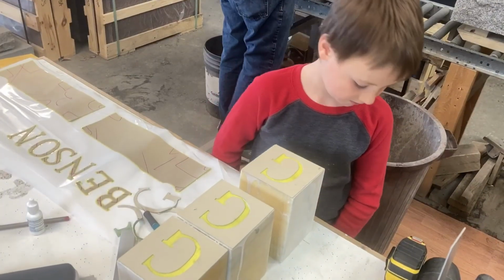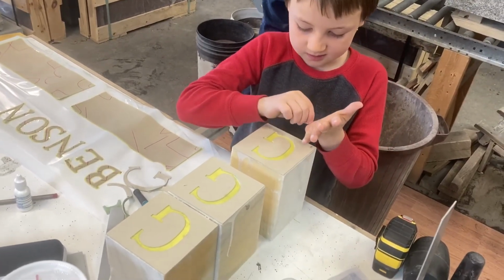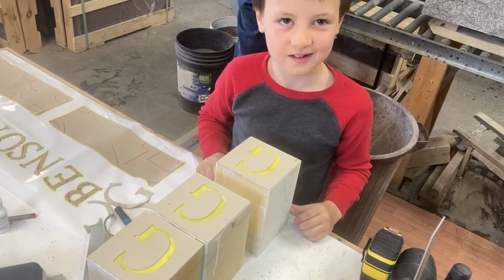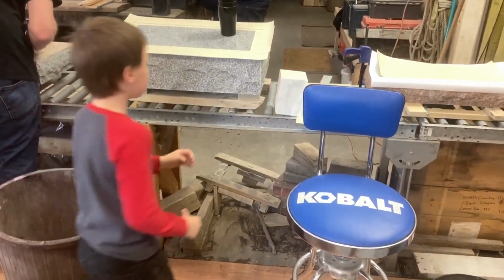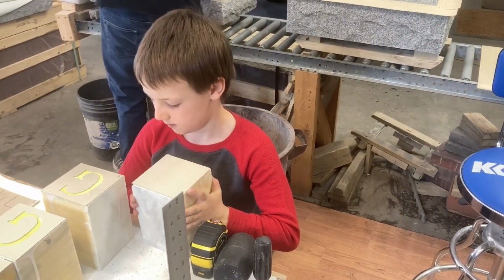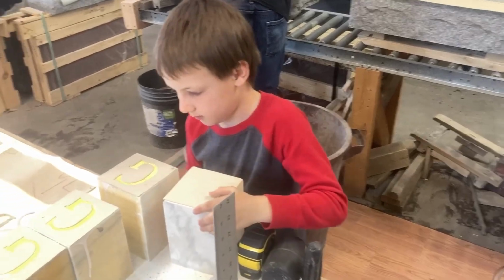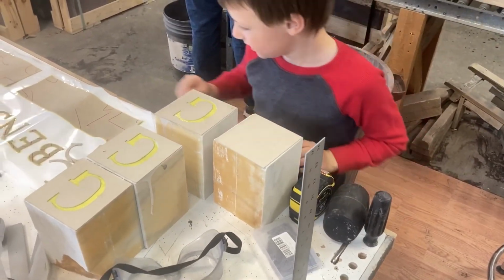All right, we're going to head back to the shop. Got a busy morning. Truck coming in around noon, so we've got to get prepped for that. Champion, what you working on? Do you know what you're working on? They're called corner markers. There's one more to do. What's the letter you're working on there? G. G. Oh, G.